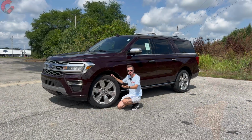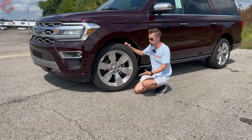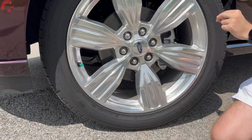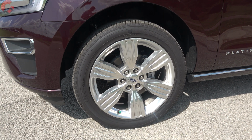Now, as you'd expect for a large lineup of trim levels, you have a lot of different wheel choices, beginning at 18 inches and ranging up to 22-inch alloy wheels that you'll get standard on both the King Ranch and the Platinum trim level. As you can see, just like the front, these have a lot of bling.